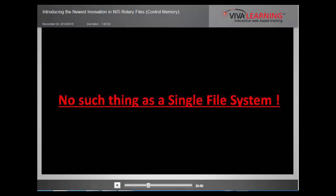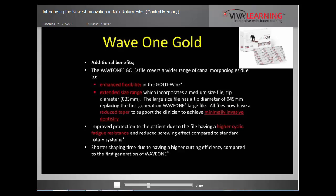Before I move on to the actual rotary instrument system that I'm going to talk about, there's one question that I'm always asked by many practitioners wherever I go and I speak. What about this one file system? What about the single file system? What do you think about that? I'm afraid there's no such thing as a single file system. Root canal anatomy is highly, highly variable. One such prominent system out there is the Wave 1 by Dentsply. They put the system out there. It's reciprocation. It has many pros and cons, which I don't want to get into.